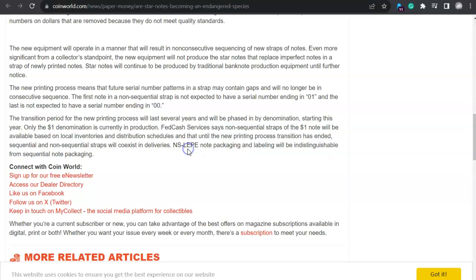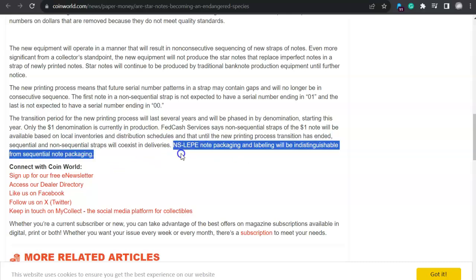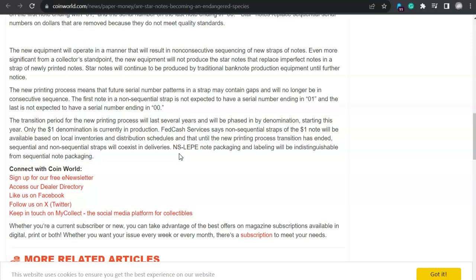Those are going to be coming out soon. Fed Cash Services says non-sequential straps of the $1 note will be available based on local inventories and distribution schedules, and that until the new printing process transition has ended, sequential and non-sequential straps will coexist in delivery. So you can get them for now, but for how much longer? NS LEPI note packaging and labeling will be indistinguishable from sequential note packaging. Isn't that something? That's huge.